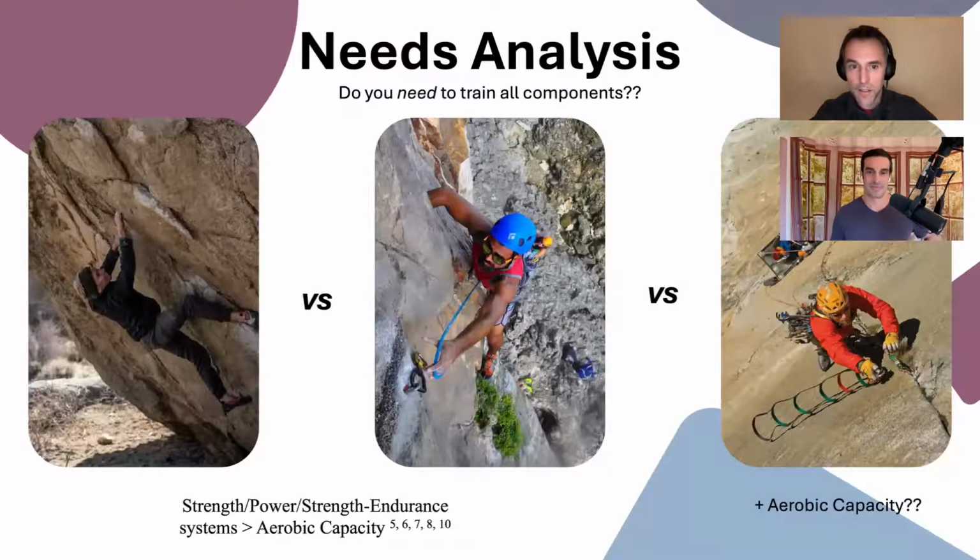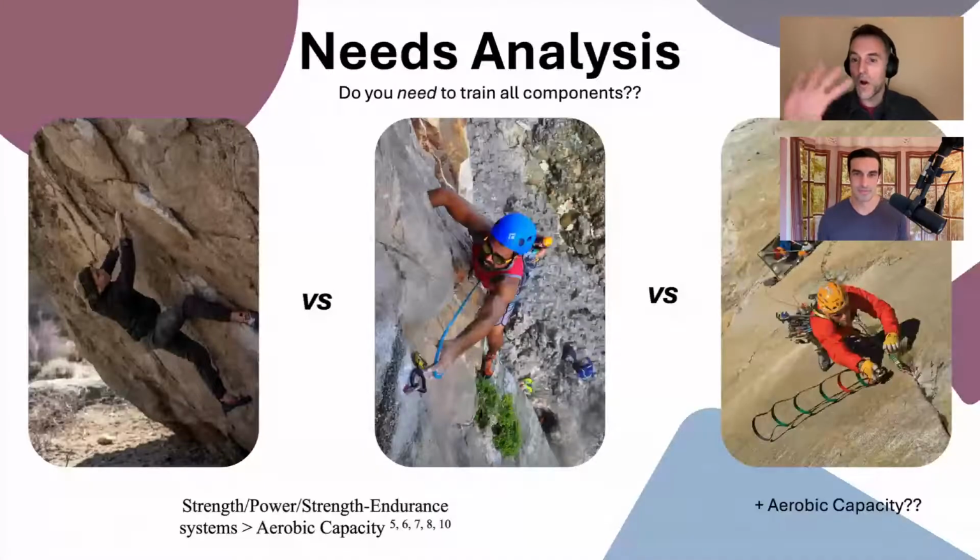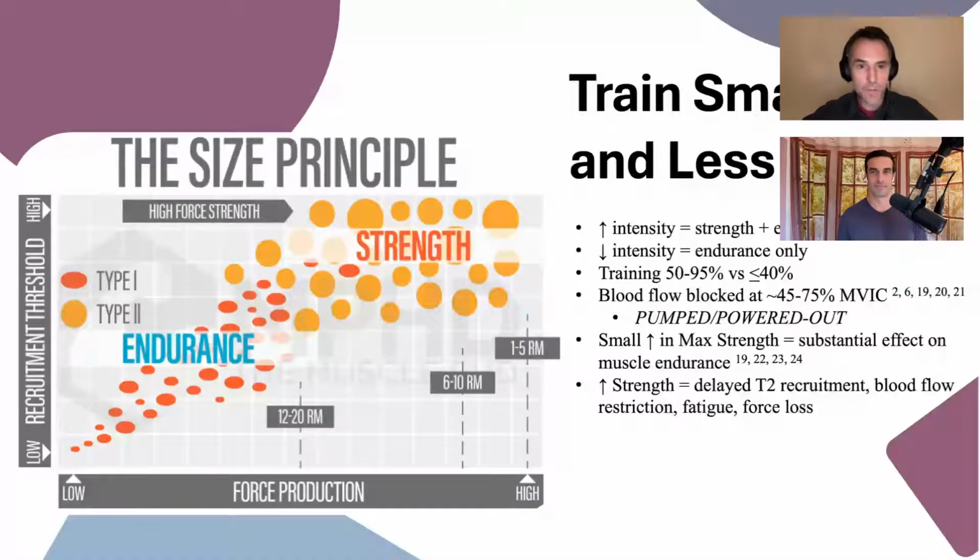I do not think that all climbers need to train all these components at the same time or at all. This is why you need to perform a needs analysis. Again, time could be your resource that you're lacking. Doing all of this energy system training is going to take a long time if you're doing all four pathways or components. I do think all climbers should be doing some sort of max strength training.